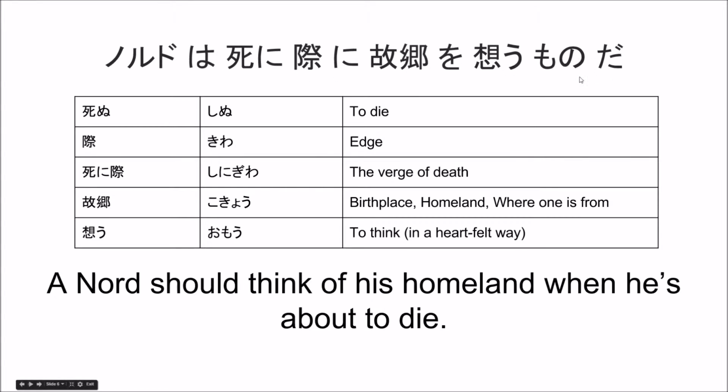So it's that. When we see this monoda or this nda or something with a no da at the end, we should translate the sentence starting off with, it's that. Nordo wa. So regarding Nords, it's that. We don't have a subject again, so we must be talking about Nords. So it's that they. Regarding Nords, it's that they omou.